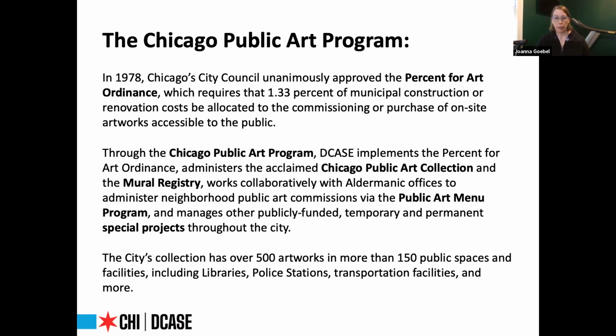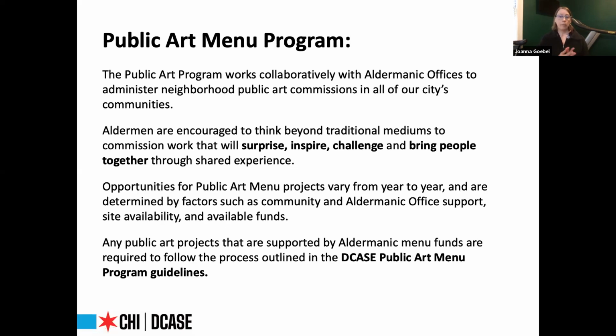But Percent for Art is not the only way public art can be funded in Chicago. The Chicago Public Art Program works collaboratively with aldermanic offices, like we're doing with this project, to administer neighborhood public art commissions via the Public Art Menu Program. And the Public Art Menu Program is a continuation of the partnership between the Public Art Program and aldermanic offices that began in 2017 with the 50 by 50 Neighborhood Arts Project. Through that program, the Public Art Program works collaboratively with the aldermanic office to administer neighborhood public art commissions across the city. And the Public Art Menu Program is the means by which we arrive at the present art opportunity for the Budlong Woods branch.